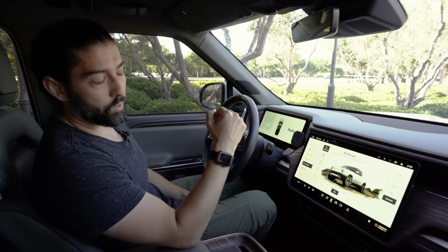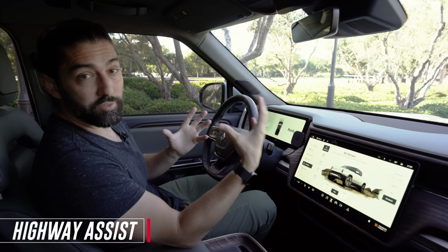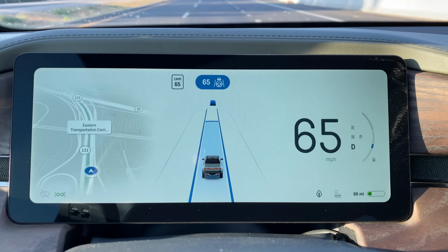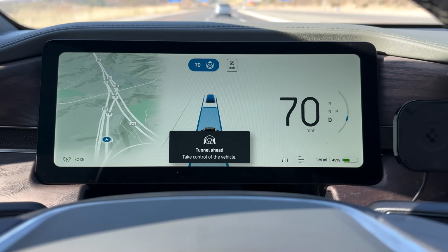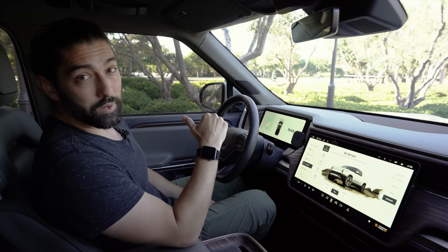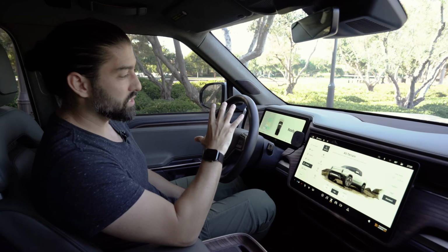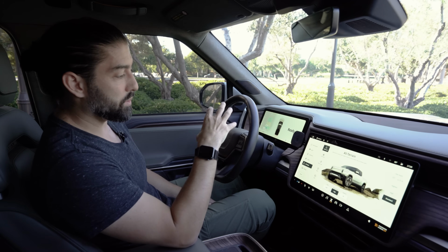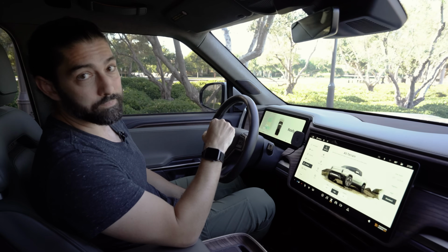All right, one of the last ones. This stock controls the highway assist, which is like an advanced cruise control, but it's nothing like what you get in a Tesla, and it's been a little bit buggy. I haven't been able to fully trust it. It has gotten better, again, since I got the truck. It's been updated a few times, but it's still not at the point where I'd say it's competitive with some of the other vehicles that have this feature.